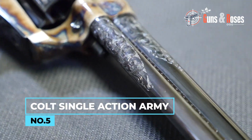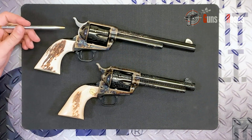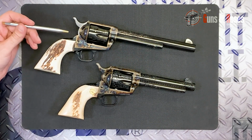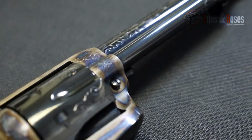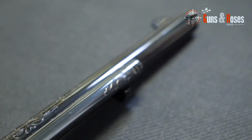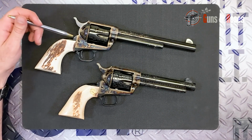The Colt Single Action Army, also known as the Peacemaker, was first introduced in 1873 and quickly became the iconic handgun of the American West. This single-action revolver, chambered in .45 Colt, played a significant role in the history of the United States, being used by everyone from Wyatt Earp to Buffalo Bill.